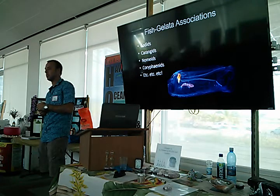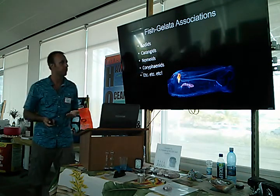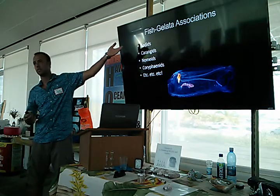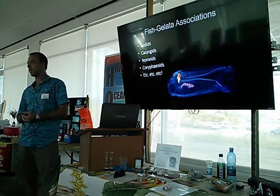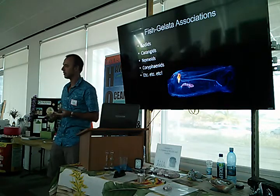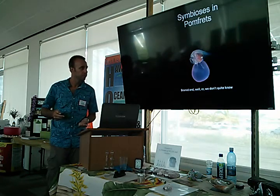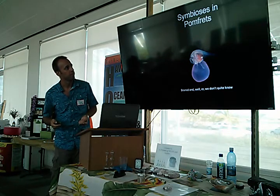Fish, and we've been talking about some of these associations so far, but there are a number of relationships out there that are very, very well known. Gadids are very well known for cohabitating with various cnidarians. Same thing with Kerengids and Nomeids and Coryphaenids, et cetera. Lots of them are all over the literature, but what they didn't know was about this little guy.